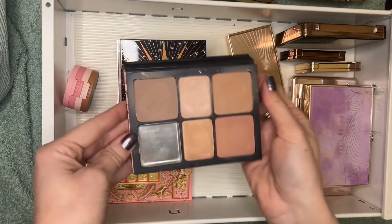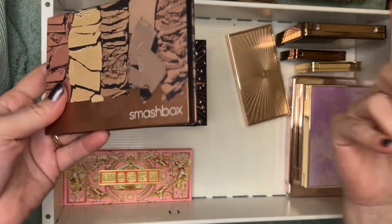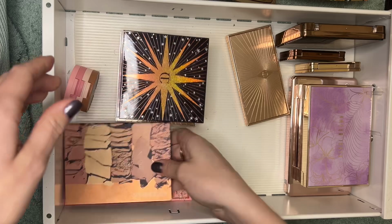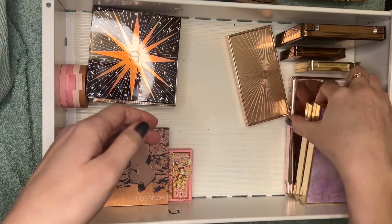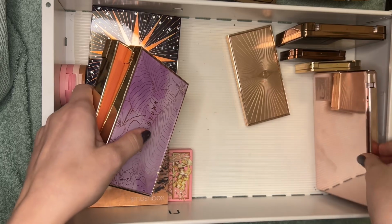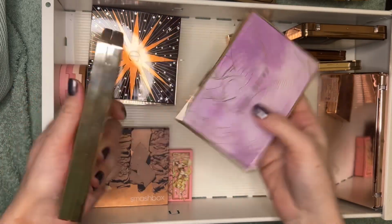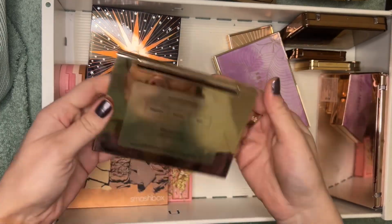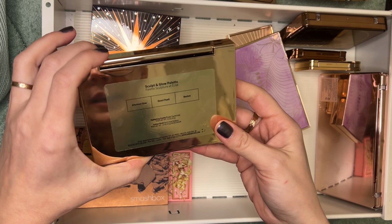Love this palette. I know I bought this off of an influencer recommendation, and zero regrets. I really do have no regrets on that. We have Bobbi Brown and we have Natasha. So let's do Bobbi Brown first. I have 2 palettes from them, and the first one is the Sculpt and Glow palette. I have the one in medium.